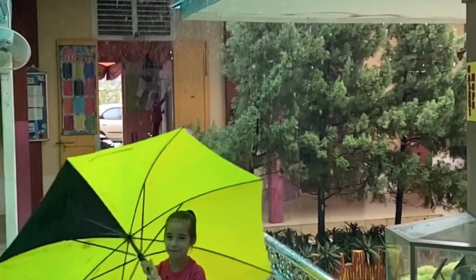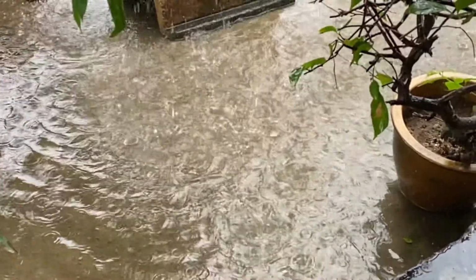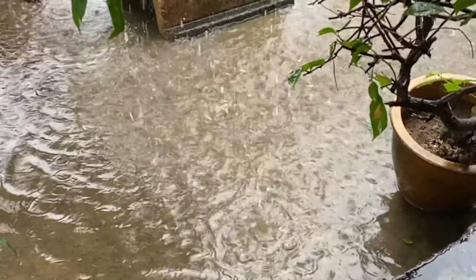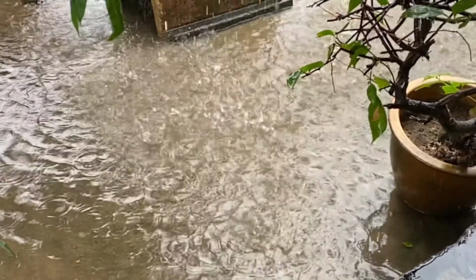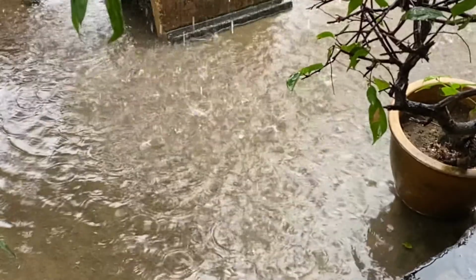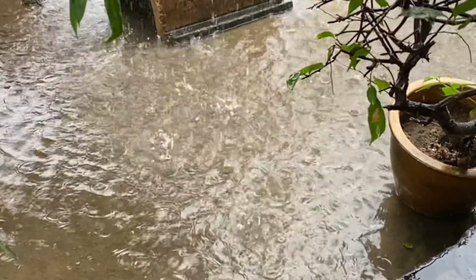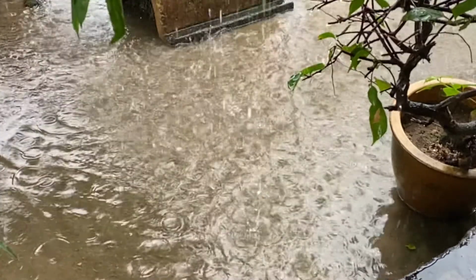And there's a girl walking behind the umbrella. Look at that. Right, here's the falling rain. So I slowed this down a bit more than standard slow motion. You see the drops hit the water, right? You can actually see in the water where the drop hits and it splashes up in a circle. Thought that was kind of cool.